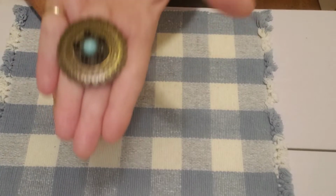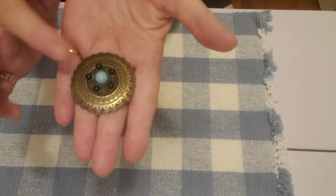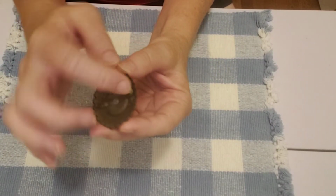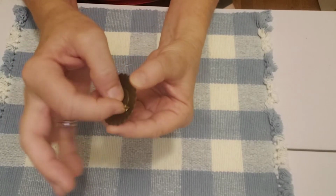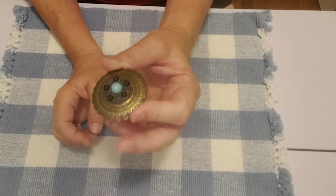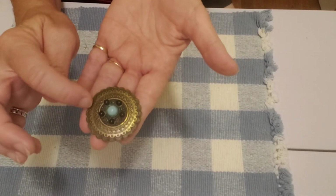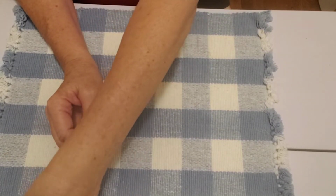This little pin is in my shop. This is from my personal collection. It's a vintage pin. It's bronze looking around here. It's got this clasp where you turn the little thing and it pops out. It's got black beads around here, a little turquoise bead in the middle, and it kind of has a layered metal look there. It's just really pretty. So that's in my shop.